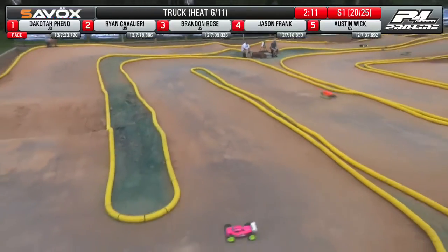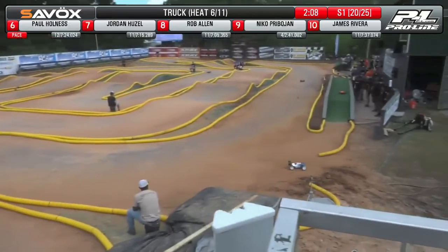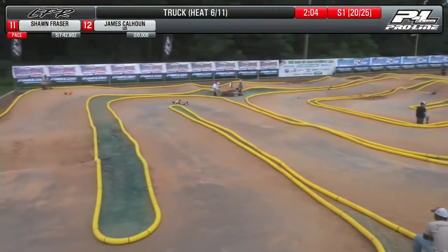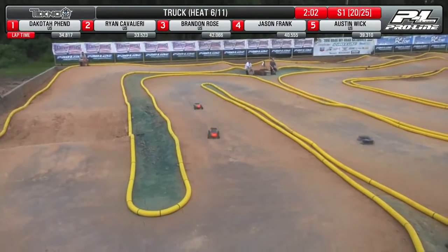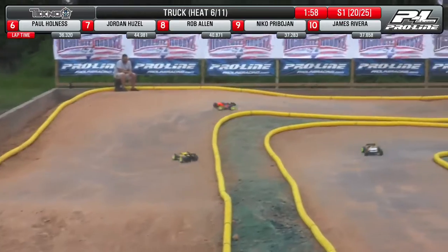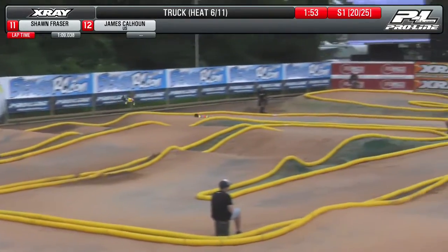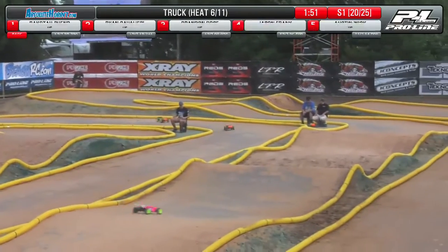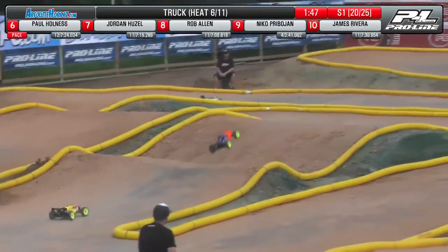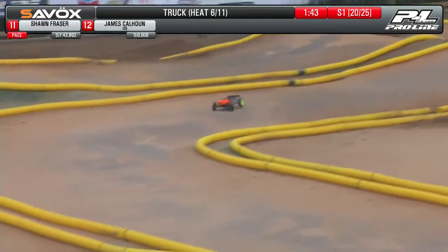Dakota Finn still leads the way in this one, a 1:40.4. Ryan Cavallari still in the number 2 spot with a 1:40.9. Fastest lap on the track, Brandon Rose with a 33.0 in that number 3 spot. Jason Frank in 4th, Ossowick in 5th. Paul Holness in the number 6 spot, Huzel in the 7th spot, Allen, Privajan, Rivera, Fraser, and Calhoun. As you can see, Dakota Finn working his way through some lap traffic there.